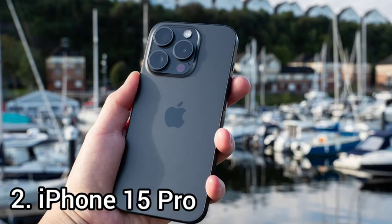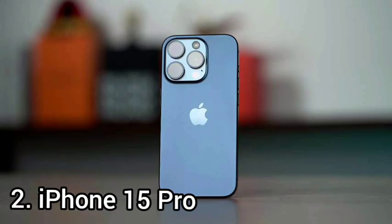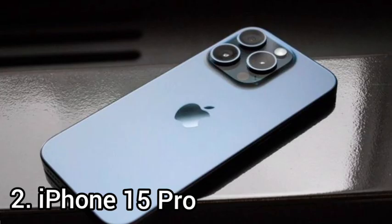2. iPhone 15 Pro. The iPhone 15 Pro may look a lot like its predecessors. There are plenty of small changes. Apple has dropped the stainless steel frame of the iPhone 14 Pro and replaced it with titanium. The 15 Pro also gains a more rounded shape to the metal frame where it meets the front and rear glass panels, making it smoother to hold and use.